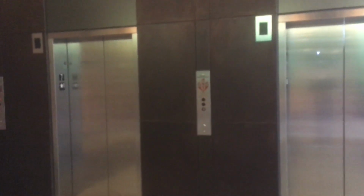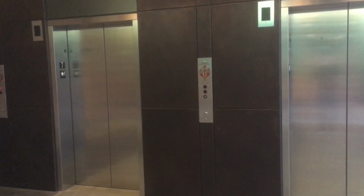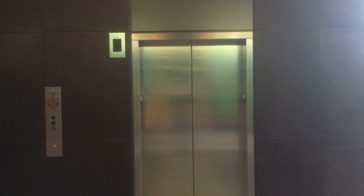These are the elevators at the Dillon garage in Raleigh, North Carolina. I think that one just arrived. This is a set of 3 scenic elevators, and they're Otis Gen2.